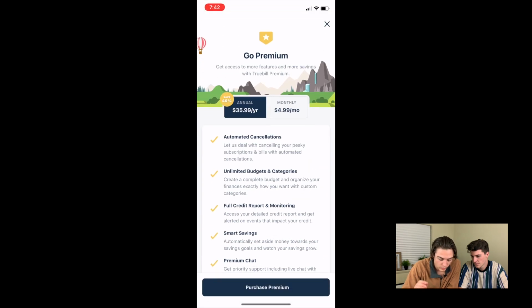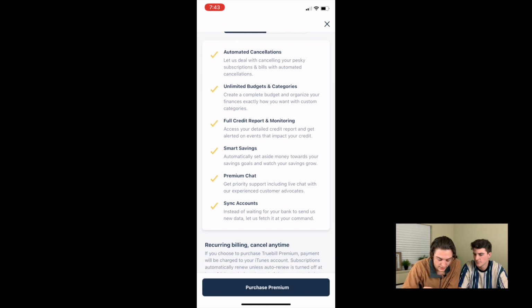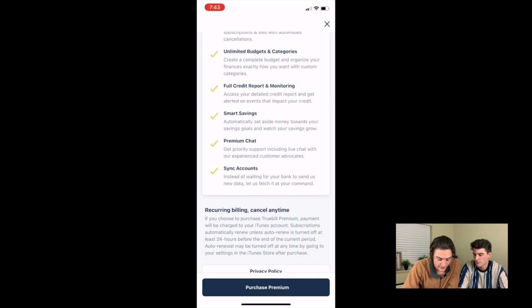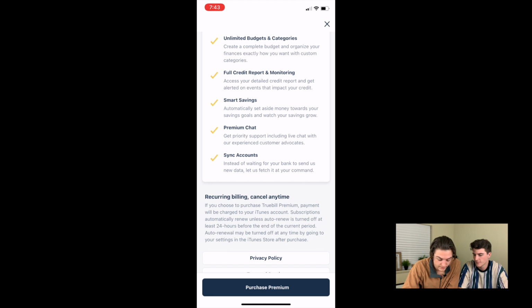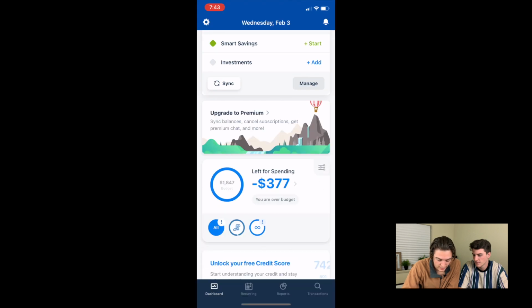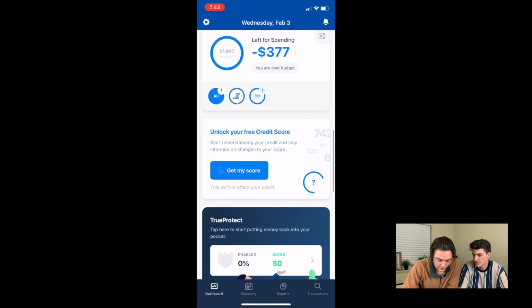If you want to pay for it for the whole year, it's just $36 or about $5 a month. It's really cool. They have a whole bunch of additional things. They have their automatic cancellation, so they look at your bills and they negotiate them and they cancel them if you're not using them or if they're unwanted. You also have these budgets you can create and access new categories. You can get your credit report and credit monitoring. They have their smart savings account. You can chat with their customer advocates, and then you can sync all your accounts, which is kind of cool. And it does it all in the background without you having to open the app up and sync it manually. You can get your credit score like we talked about.